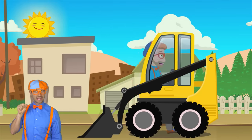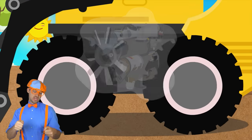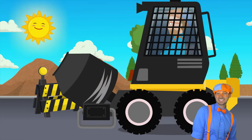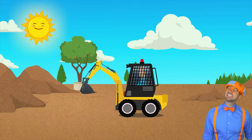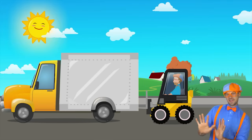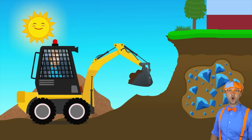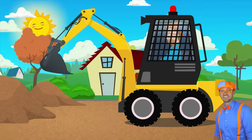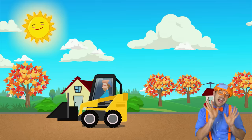Hey now, looky here. I got a brand new skid steer. A small engine powered machine. And it can do most anything. It's a snow blower, cement mixer, little excavator. Push some heavy things and carry heavy stuff. It can dig, dig, dig down, down in the dirt, like basements under homes built into the earth. It's a snow blower, cement mixer, little excavator, a tiny wood chipper.